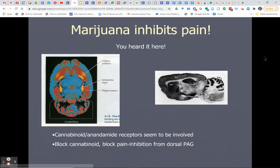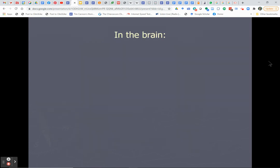Anandamide, remember that. And where is that? If you block endocannabinoids, you block pain inhibition from the dorsal PAG. They're in lots of places. Caudate putamen, involved in Parkinson's, and the cortex and the cerebellum. They're just everywhere. And we didn't know that when I was doing my stuff with dorsal and ventral.